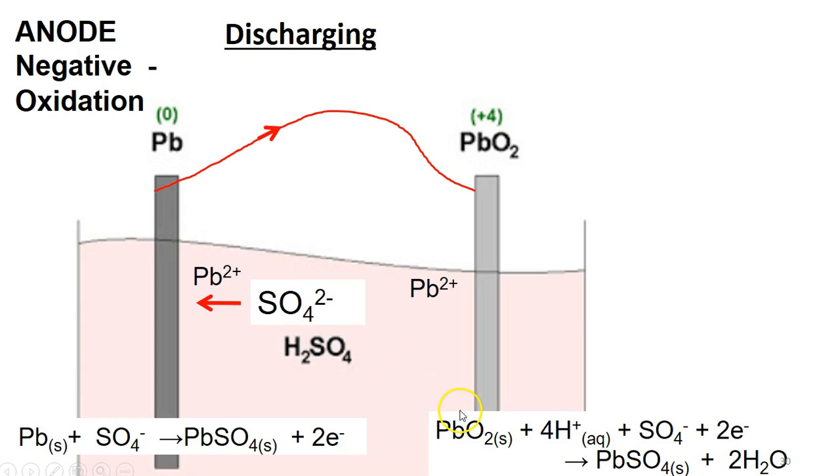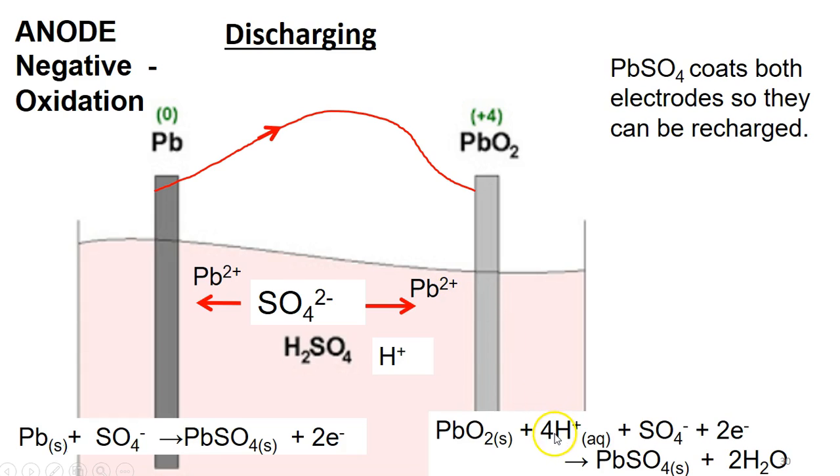On the other side, the electrons are being added. We're forming, this is lead oxide, this is 4+. It gains the electrons and becomes 2+ as well. So the sulfate is also moving in this direction to make lead sulfate. Over here, the oxygen that was part of this is getting the electrons and joining with the hydrogen to make water. The negative electrons that are moving across here have to be balanced, so the hydrogen ions moving in this direction balance the charge. That's the electrolyte, why you have an acid electrolyte.